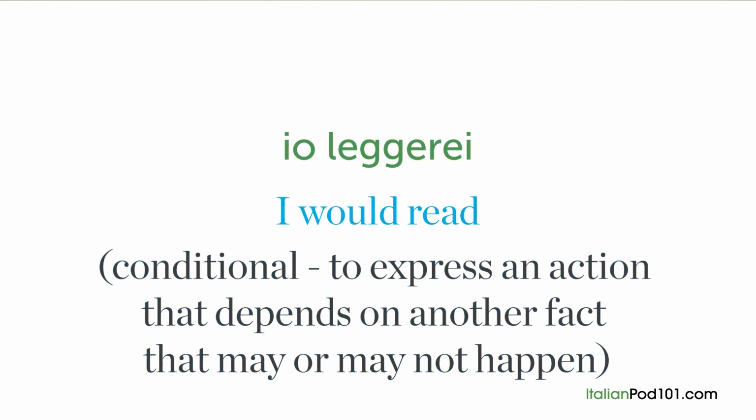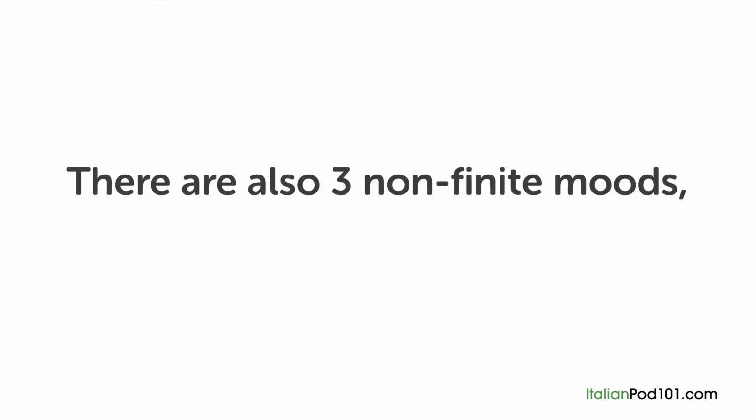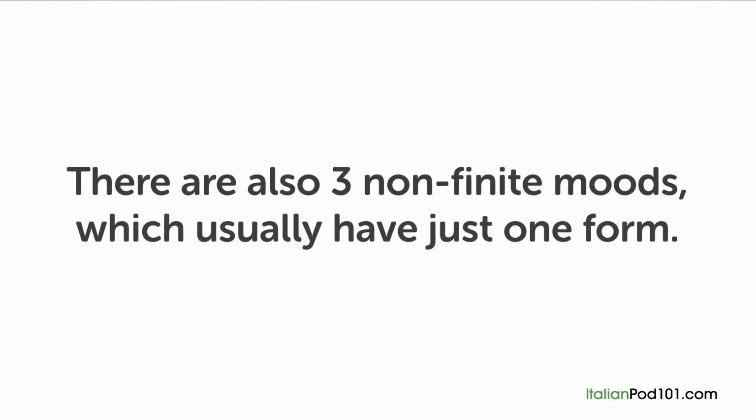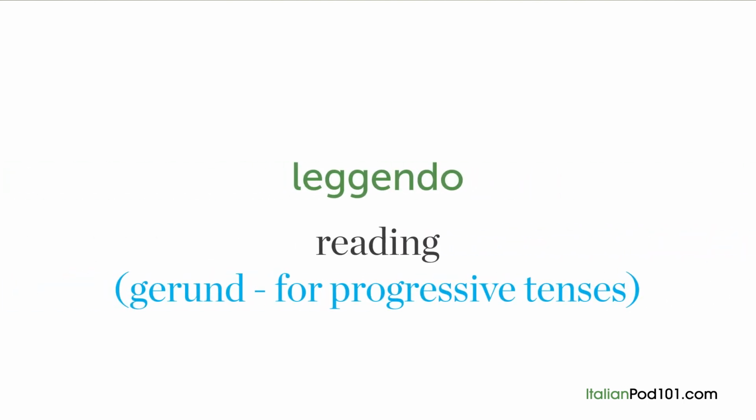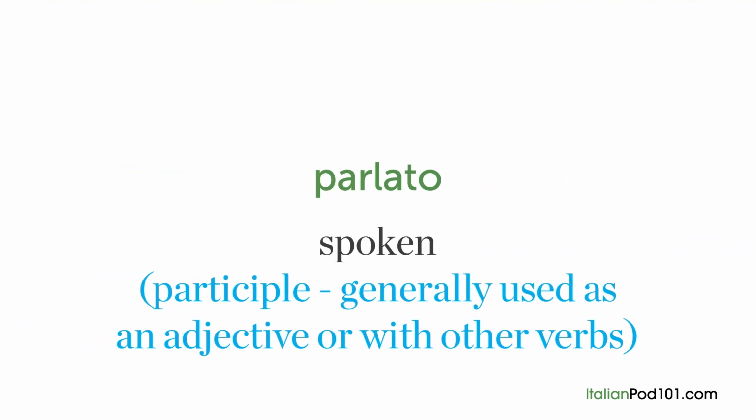leggerei, I would read. There are also 3 non-finite moods, which usually have just one form. The infinitive, which is also the dictionary form, for example, parlare, to speak. The gerund for progressive tenses, for example, leggendo, reading. The participle, generally used as an adjective or with other verbs, for example, parlato, spoken.